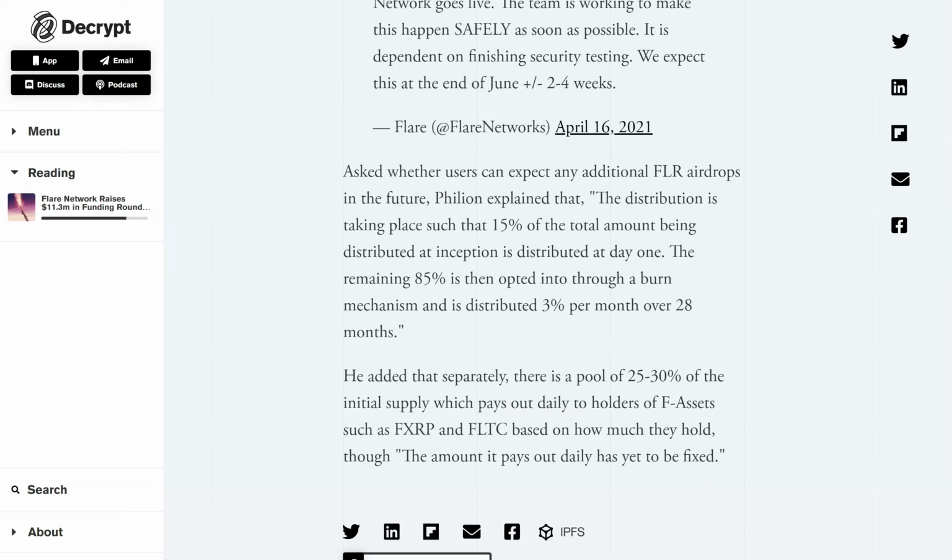Asked whether users can expect any additional FLR airdrops in the future, Filion explained that the distribution is taking place such that 15% of the total amount being distributed at inception is distributed at day 1. The remaining 85% of your FLR tokens for your airdrop is then opted into through a burn mechanism and is distributed 3% per month over 28 months. So it's going to take 28 months to get all of your FLR. You're just not going to wake up one day and have all of them. You're only going to get 15%, and then after that, they're only going to drop 3% of your holdings every month for the next 28 months until you're all paid off.